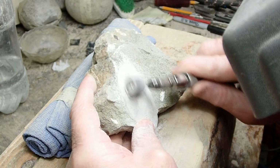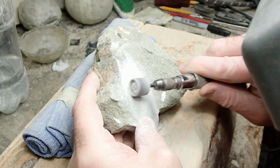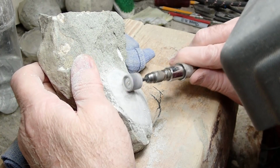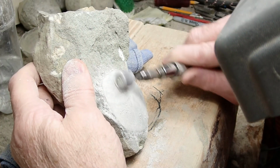When I started doing this, there was no, well, there might have been an internet. I didn't get a computer until 1995. And there were no fossil forums or any of that, so I had to just figure this stuff out, think of what would work and just try it.